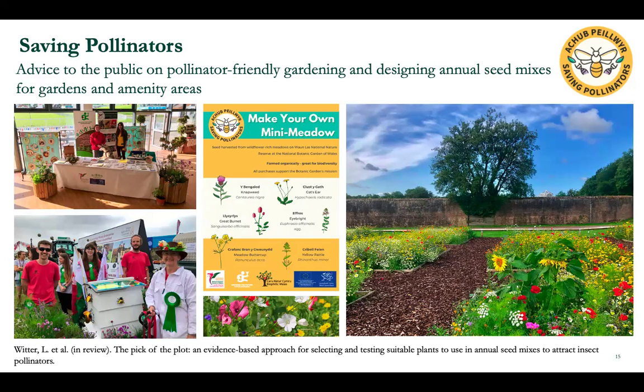We also had another PhD student, Lucy, whose PhD worked on designing seed mixes, annual seed mixes. So we tested commercial mixes that you can buy now, and then we made our own mix and tested that to see if we could custom make one that was better for pollinators of different groups throughout the season. And we're just writing that up at the moment.